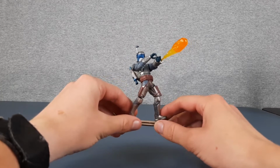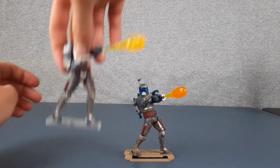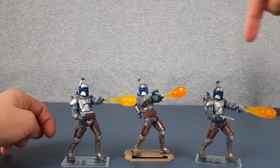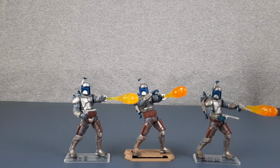Then something I wanted to say about these figures is that I thought they would all be the same. But then I read somewhere online saying that these two were different, and then even this one was different. And so I was like, you know what? I guess I'll get them, see if they actually are different, and they do have some differences, so I'll be kind of pointing those out throughout the video.